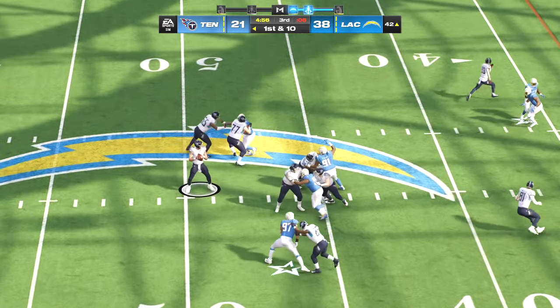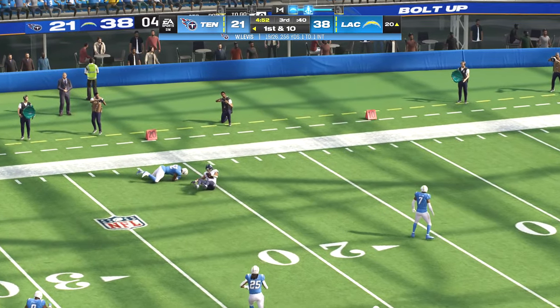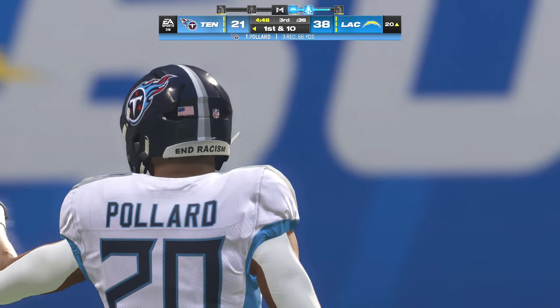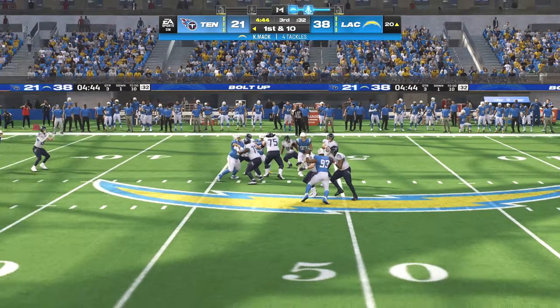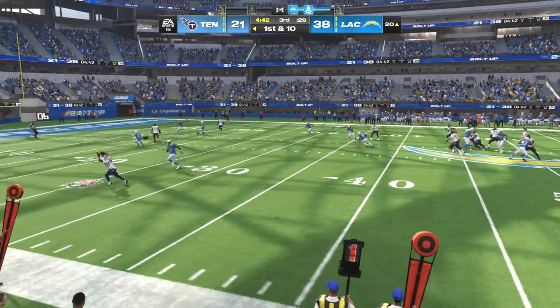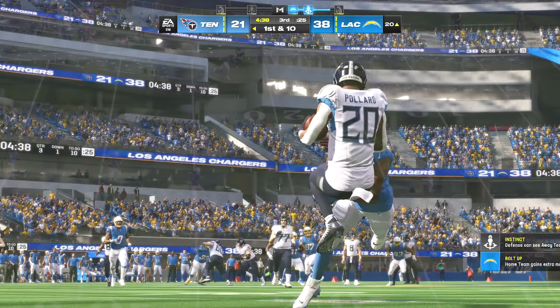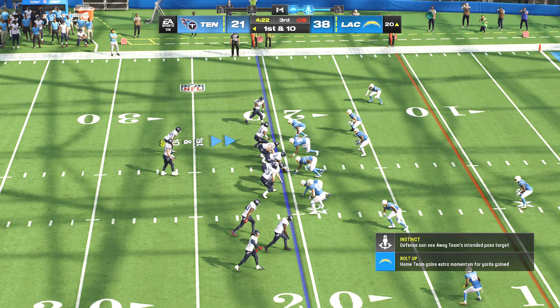Levis back to throw. He finds his man, Pollard. And he's going to get this one down to the edge of the red zone. A well-executed 22-yard gain. Boy, a lot of moving parts on this play, but what a nice design to leak the running back out to the left and send him down the field. And a good job spotting him and hitting him for a big play.